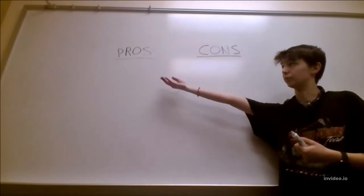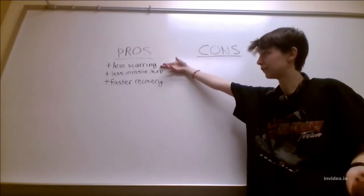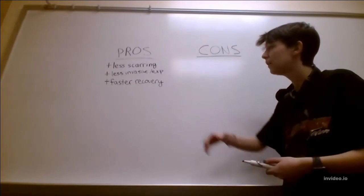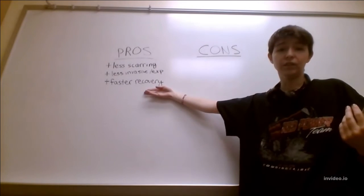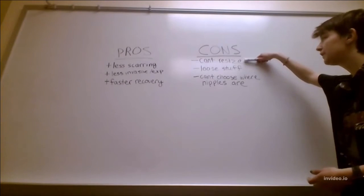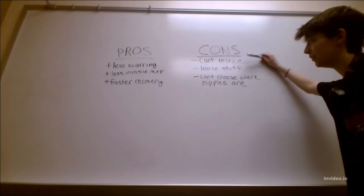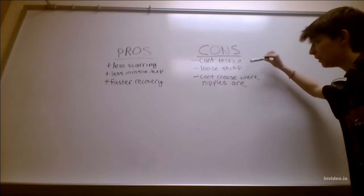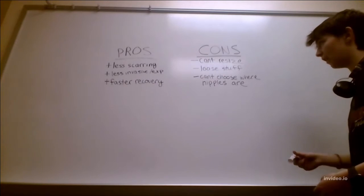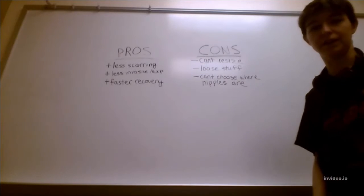And now, of course, it's time for the pros and the cons. The pros are that, obviously, there's less scarring. They tend to be less invasive and less spendy. And you're more likely to have a faster recovery than the other two surgeries. For the cons, you can't resize it because there's literally nothing cut into other than a tiny little cut. Because you don't cut off any skin, there tends to be a lot of loose stuff there. And since the nipple wasn't cut at, you don't choose where they end up.